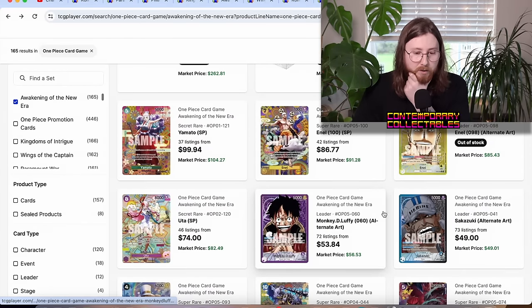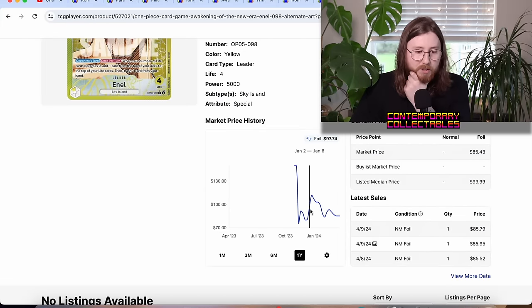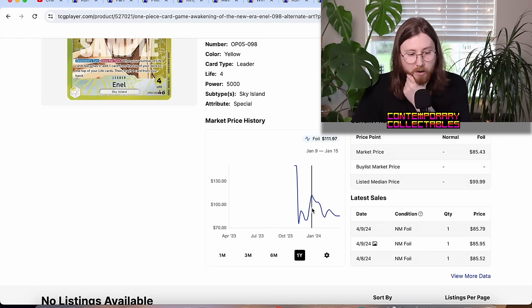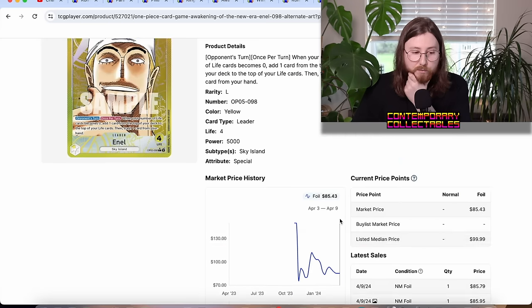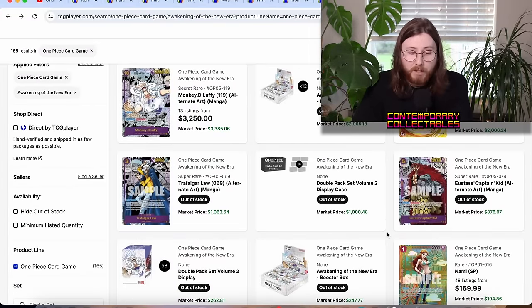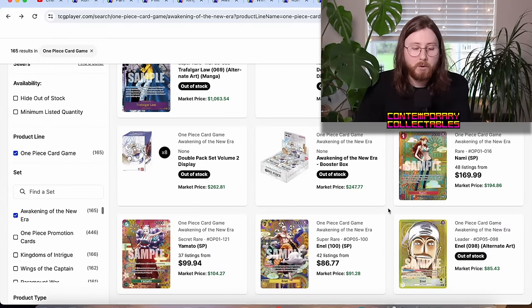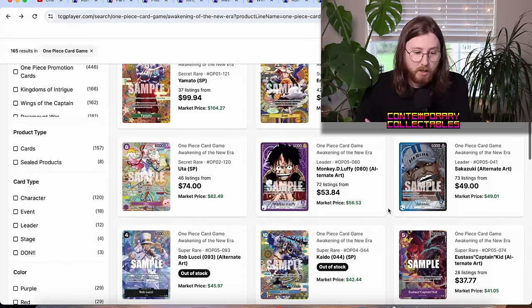Let's check out the Enel leader card. I was expecting this, not being shown as much love. We did get a bit of a bounce in the beginning of January when the hype was crazy. And now $111. And now we're currently sitting at $85. I do think Enel has kind of peaked off a little bit. Still a really strong leader, but I think Katakuri's had a little bit more love in terms of meta from the meta deck list that I had a look at before doing the market watch.